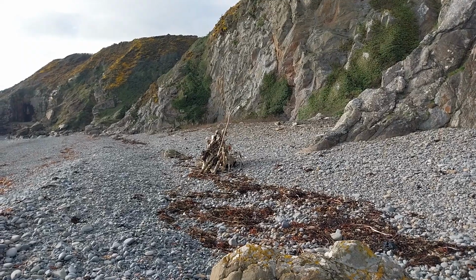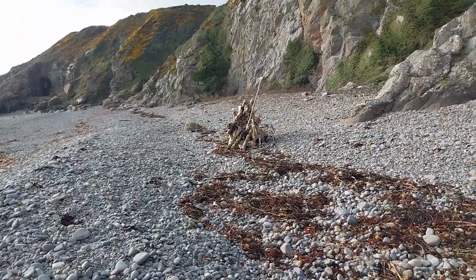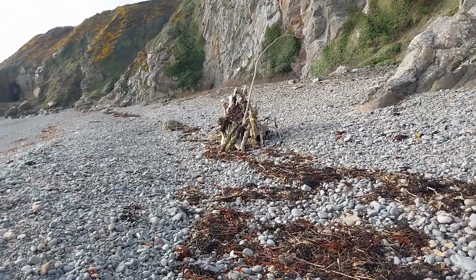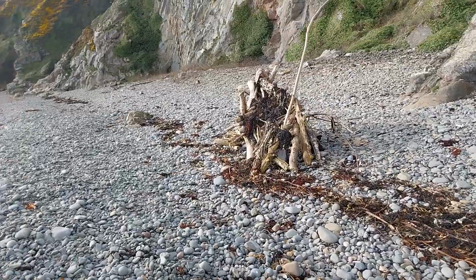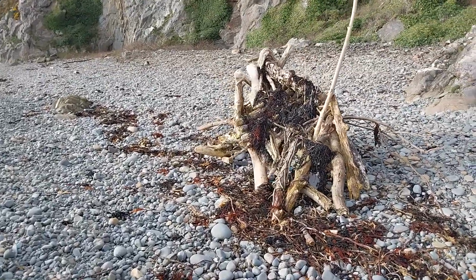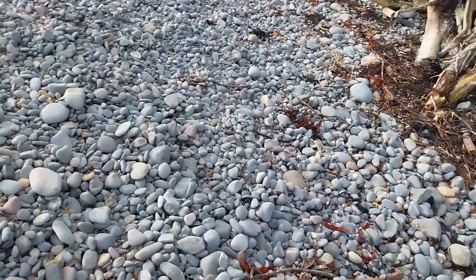Ah yes, the Robinson Crusoe shelter of St. Ninian's Cave. Welcome to my humble abode. Let's have a look. It's some kind of a sea shelter someone's made. Yeah, just to confirm that it wasn't me, although I should probably make one. It would be a pretty cool idea actually.